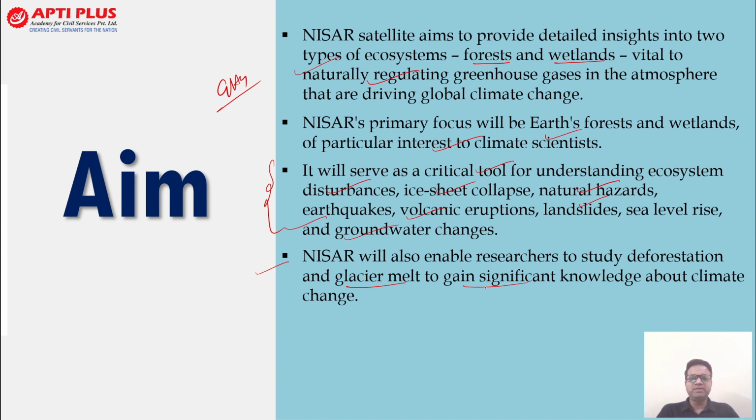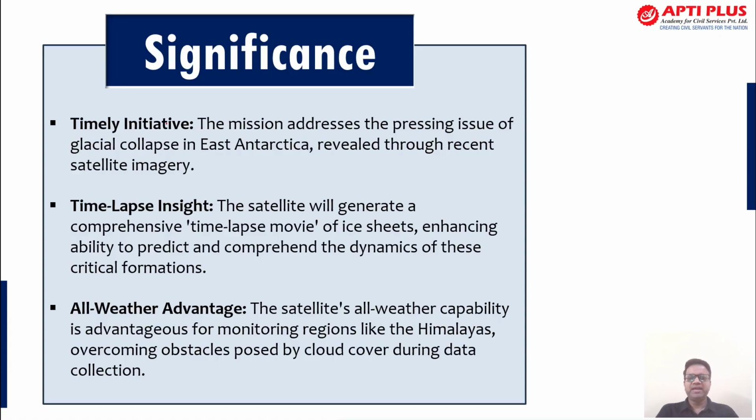As we know, there are a lot of other important platforms taking place in terms of a sustainable environment. If we talk about recent important forums like COP28 under the UNFCCC, such initiatives will somewhere be linked with such observatory satellites too. Now, talking about significance, we have a timely initiative. The mission will address the pressing issue of glacial collapse in eastern Antarctica, revealed by recent satellite imagery. There will be time-lapse insight, where the satellite will generate a comprehensive time-lapse movie of the ice sheet, enhancing the ability to predict and comprehend the dynamics of these formations.